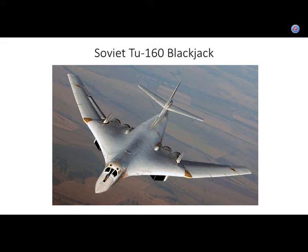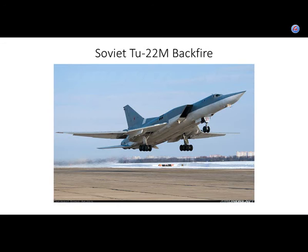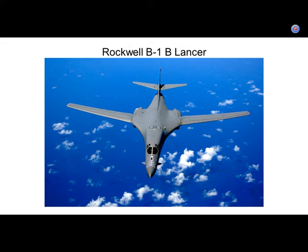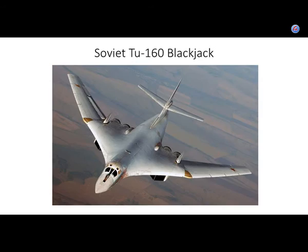It was trying to compete with the B-1B Lancer, the one I just showed. That one, that's ours, right? And then that's Russia's.